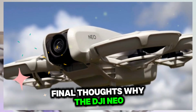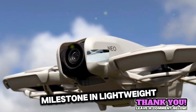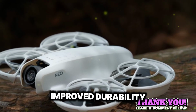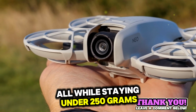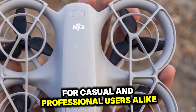Final thoughts. Why the DJI Neo2 matters. The DJI Neo2 isn't just a small upgrade, it's shaping up to be a major milestone in lightweight drone innovation. By combining portability, professional-grade imaging, improved durability, smarter safety features, and longer flight times, all while staying under 250 grams, DJI may have created the perfect balance for casual and professional users alike.